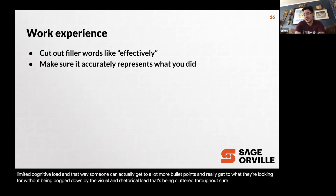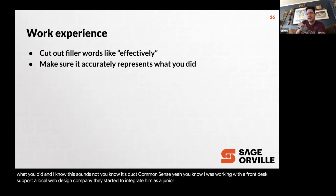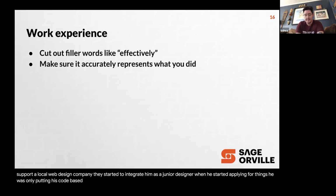Actually, make sure it actually represents what you did. I know this sounds like common sense, yet I was working with a front desk support person at a local web design company. They started to integrate him as a junior designer. When he started applying for things, he was only putting his code-based experience.